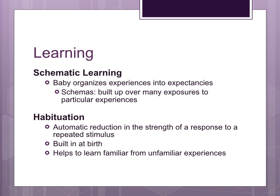So next, schematic learning. Schematic learning is where babies develop expectancies, which are often called schemas, concerning what actions lead to what results and what events tend to go together. For instance, if a baby hears mom's footsteps, she might move her head as if to search for the nipple once mom enters the room.